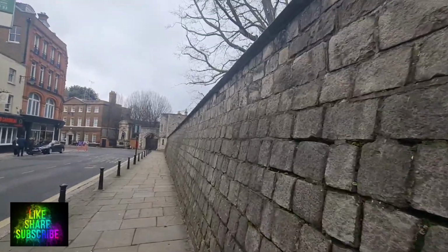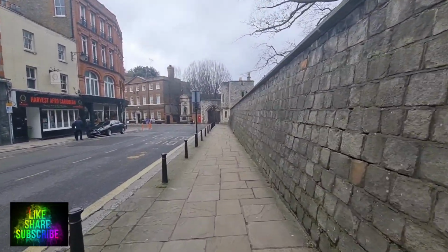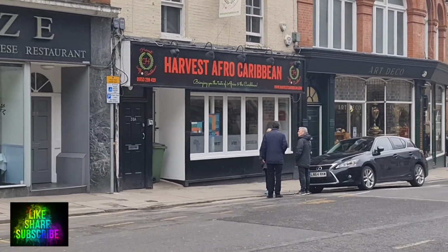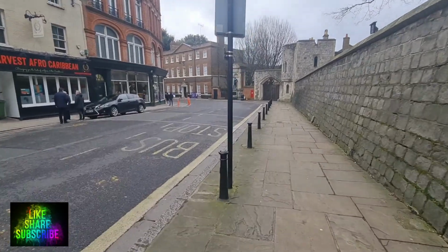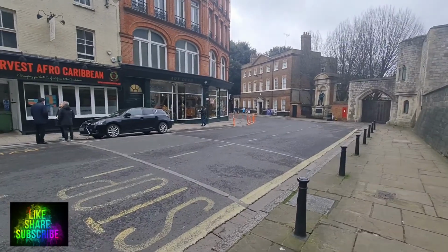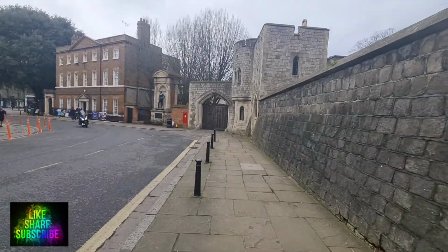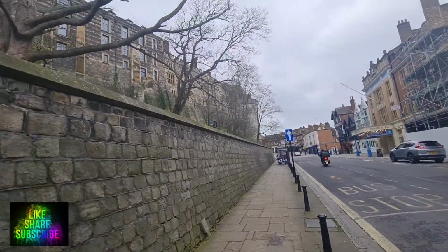See how powerful Windsor is to still get people living on the street. Now this is interesting, this is the first time I've seen this. You've got a West Indian takeaway. Ah, so it's awesome. Now I love this shop here. It's called Art Deco. I'm going to go across in a minute. I just want to show you this back end first. So that's another entrance into Windsor Castle. If I spin this round, that's where I've walked from.